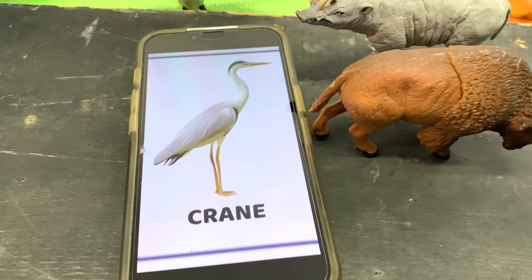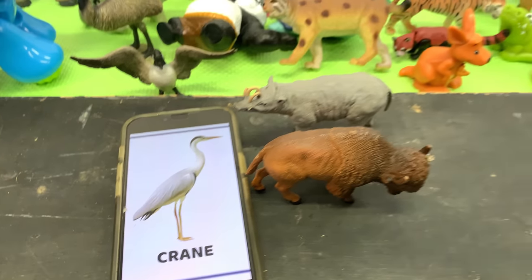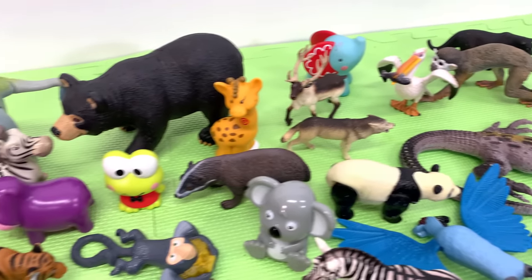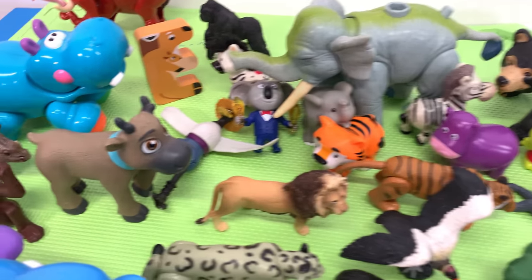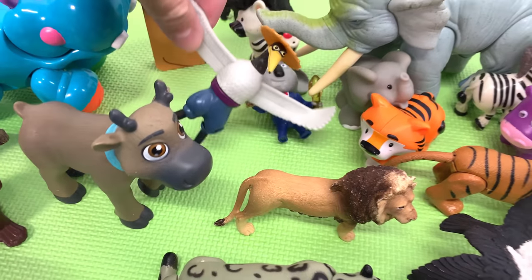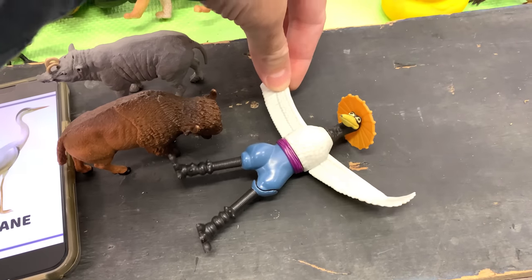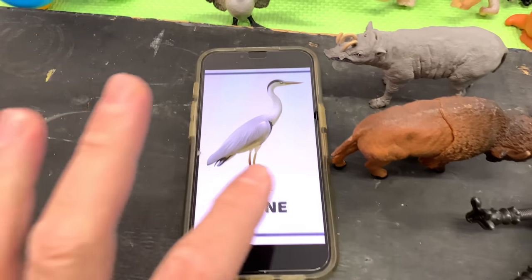Next, crane. Okay, now let's see if we can find the crane. There it is. Crane. All right, let's put the crane right here. What's next?